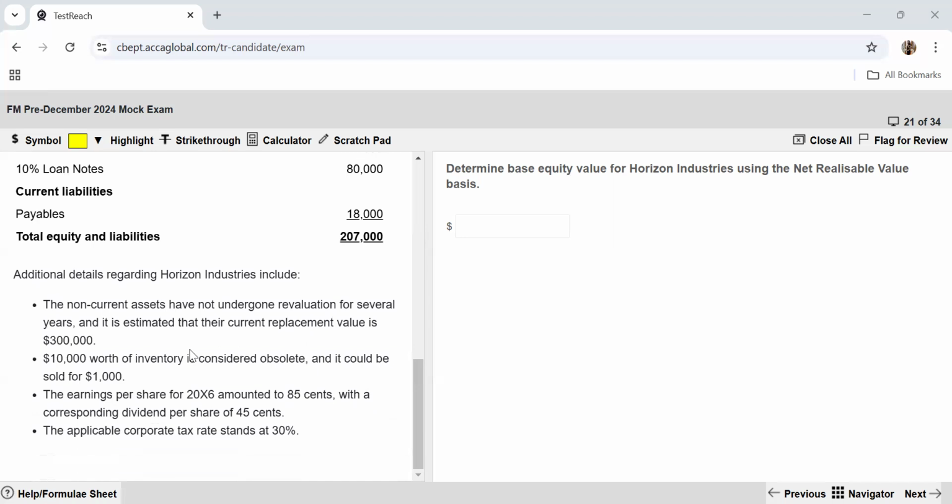Non-current assets have not undergone revaluation for several years. It is estimated that their current replacement value is $300,000. Next up, $10,000 worth of inventory is considered obsolete and it could be sold for $1,000. The earnings per share of 20x6 amounted to 85 cents with a corresponding dividend per share of 45 cents. The applicable corporate tax rate stands at 30%. So this is all the information which has been given to us. Now let's read the first requirement.